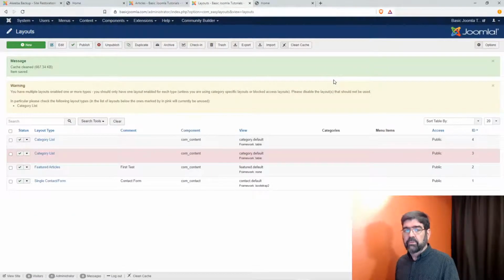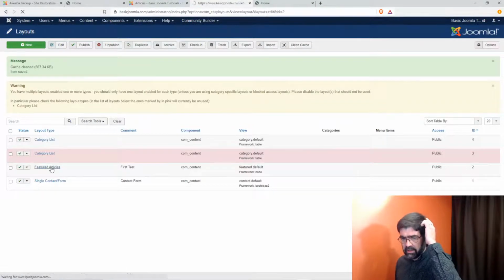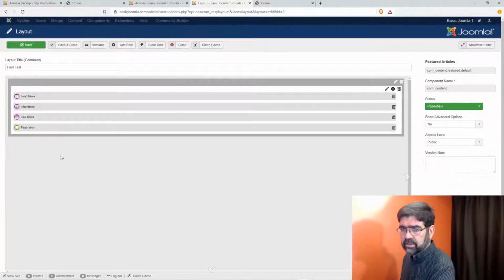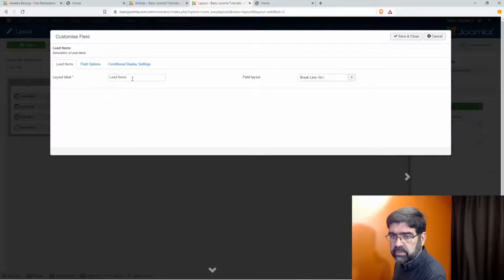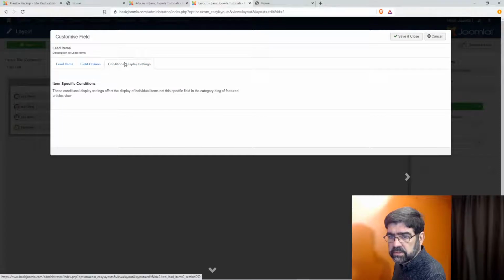All right, so once again, we've remembered that Brave browser is a lot faster for installing things. Category list. All right, so let's go to featured articles. Are there properties in here? Label, lead items, field layout, break line, field options. Additional displays.